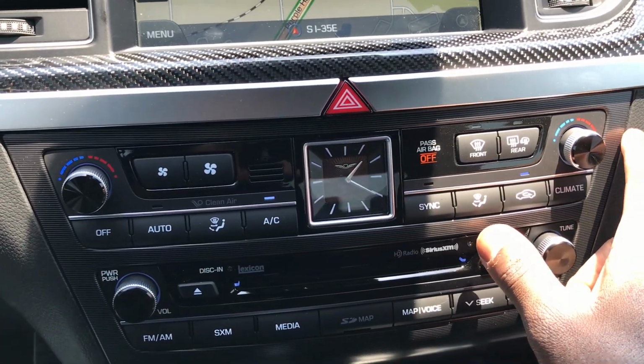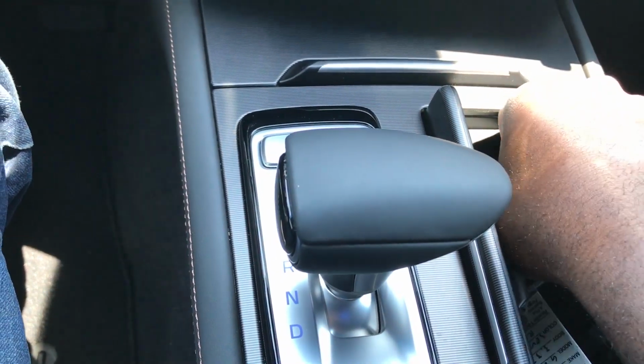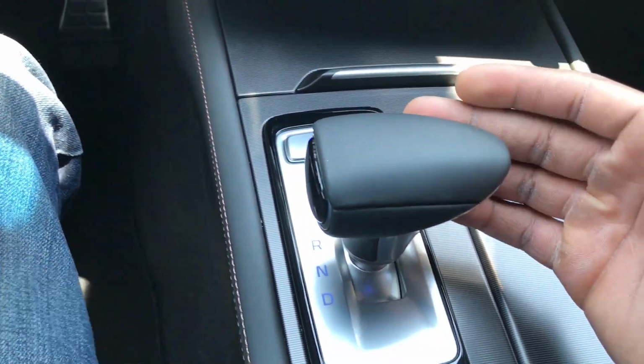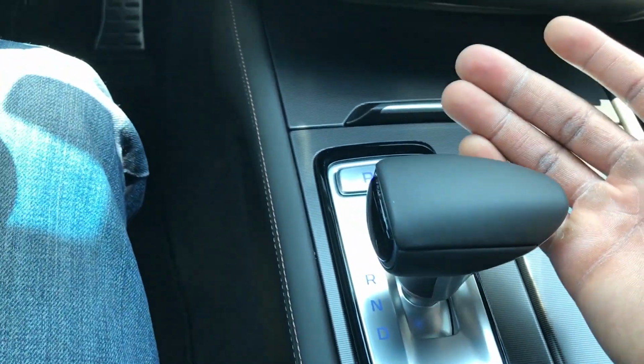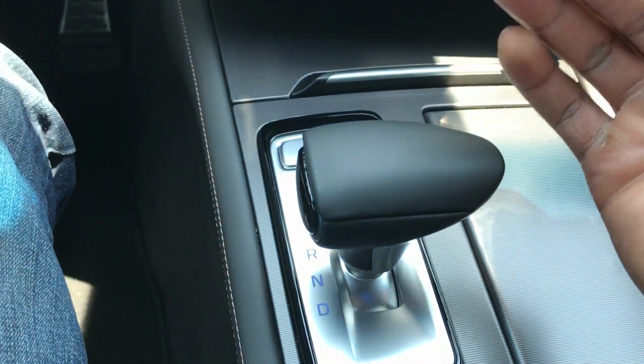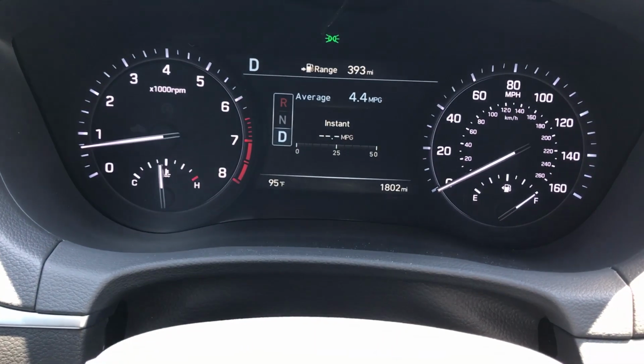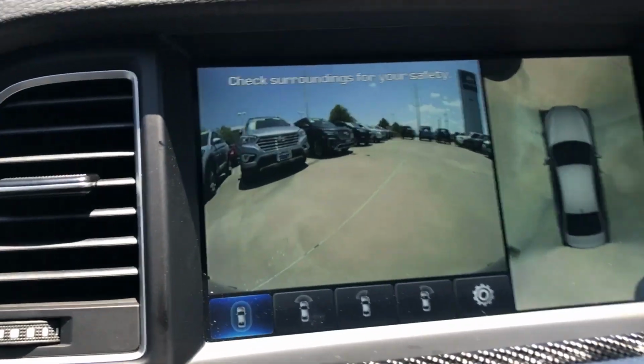Dual climate control zones. This is an 8-speed automatic transmission. But for the 2018 G80 Sport, this is shift-by-wire, so this isn't a regular automatic transmission. You press the brake, and you just hold down the lever right here, and you shift to park or drive.